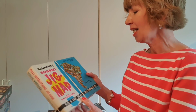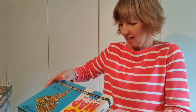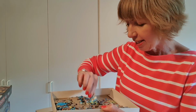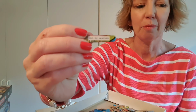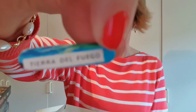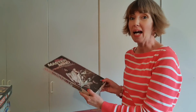Jigsaw map. This is another one from Mum and Dad's house in Edinburgh. And it's a really fun jigsaw puzzle because it was maps of the world. And this one, you can see, you make the jigsaw, and then there were little bits where you'd fill in the name of the city or town, Tierra del Fuego. So it was kind of like having a bit of a geography lesson as well. So I'm going to hold on to that. That's a fun one.